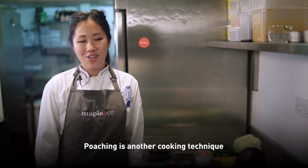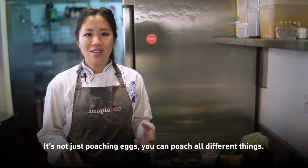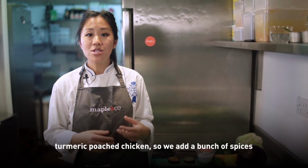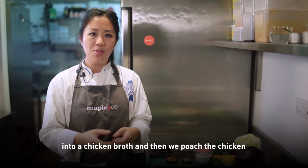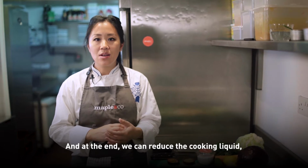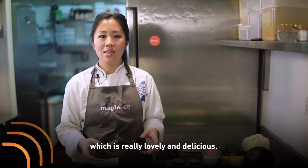Poaching is another cooking technique I love to use in the kitchen. And so it's not just poaching eggs, you can poach all different things. You can poach chicken, so I love doing a spicy turmeric poached chicken. So we add a bunch of spices into a chicken broth, and then we actually poach the chicken in its own juices in the broth. And at the end, we can reduce the cooking liquid and add that back to some shredded chicken, which is really lovely and delicious.